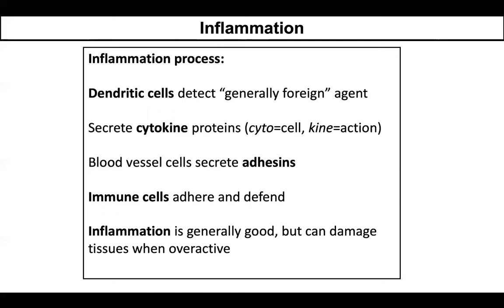If you look at the roots of the word, basically they're trying to get other cells into action. So they send a message, and they promote the ramping up of the rest of the immune system. Then we're going to have our blood vessel cells get involved, and they're going to secrete something called adhesins. And adhesins are proteins that are sticky. So sticky protein allows things to adhere.